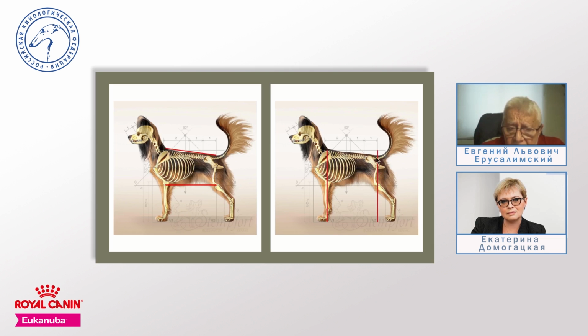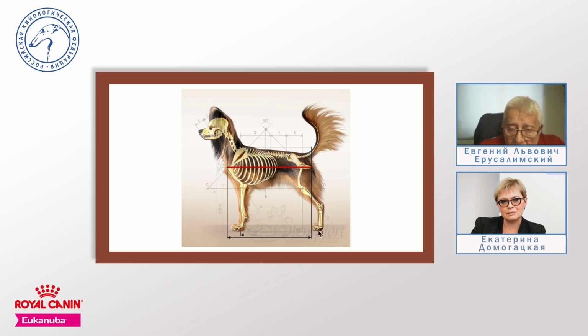Because of this disposition, the length of the body and the distance between front and rear limbs are equal, as I told you before. How could it be explained? Just a moment. Let us imagine that the limbs are deprived of any angulation, and they look like the legs of a chair. No angulations at all. So it's clear that the distance between these two legs and the length of the body is absolutely the same.